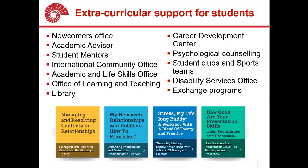The Academic and Life Skills Office offers courses that are designed for all the students to gain awareness about essential information and skills to be successful at university and in life. Subjects taught in these courses are self-knowledge and goal setting, effective ways of overcoming stress, managing relations and communication, public speaking, and presentation techniques, etc.